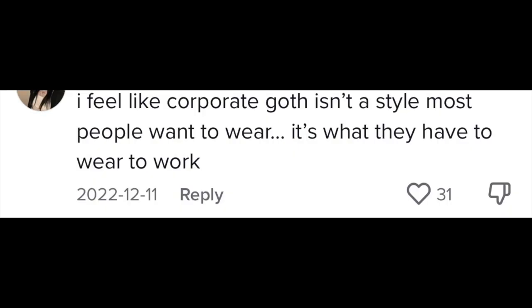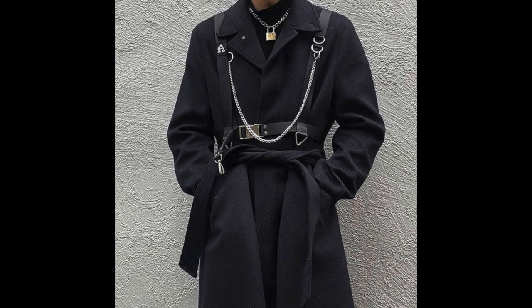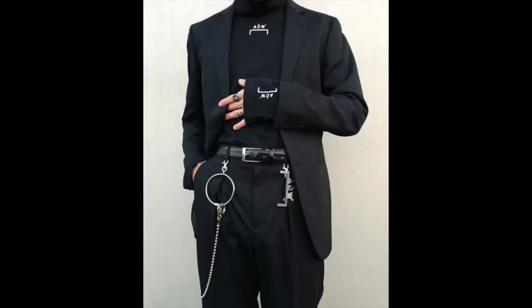I remember that I got this comment where someone said that corporate goth is an aesthetic that we choose to wear, but it's something that we have to wear. And I did make the mistake of, as I recorded this, I kept saying, this is office appropriate. I recommend this because it's office appropriate. I just want to say that when I chose these items and as I recommend certain aesthetics, it's not because I feel like we have to wear it or because it is office appropriate, but I actually do genuinely like this look and aesthetic.